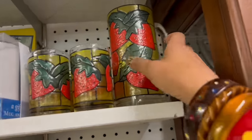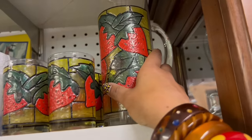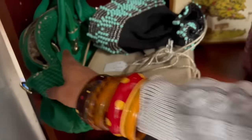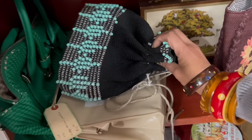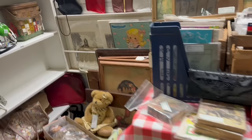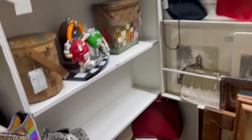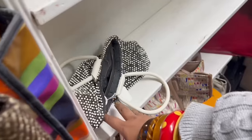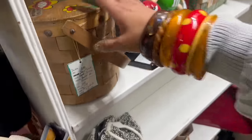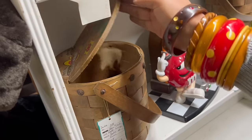That's kind of a neat set with the strawberries. Kind of like a stained glass look to it. $65 for the set. What's this green bag back here? I see. Not what I thought at all. These are not what I thought from afar. My eyes are kind of playing tricks on me, coming out of that bright sun. This was a fun one, this beaded one. I've seen better though. Oh, this is so cute, the little basket.